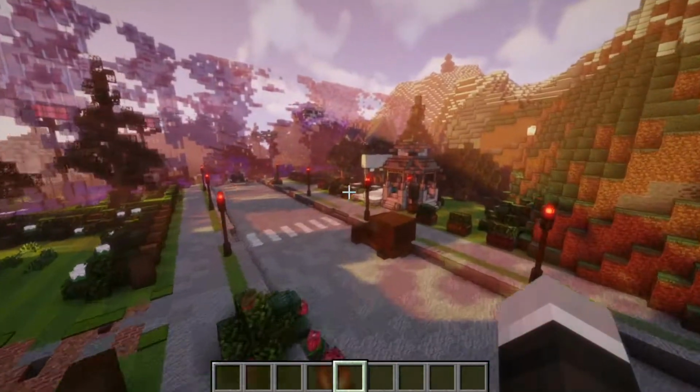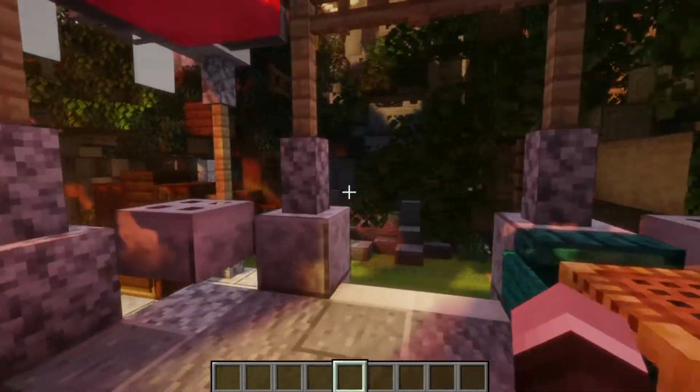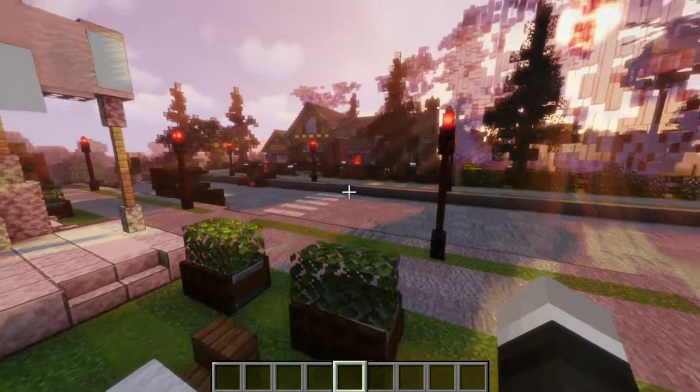And over here you have the gazebo from multiple episodes, but it's set up like it was in episode 2 when there was the magic show. So there's the piano and stuff from the magic show and the banner. So that's all set up.